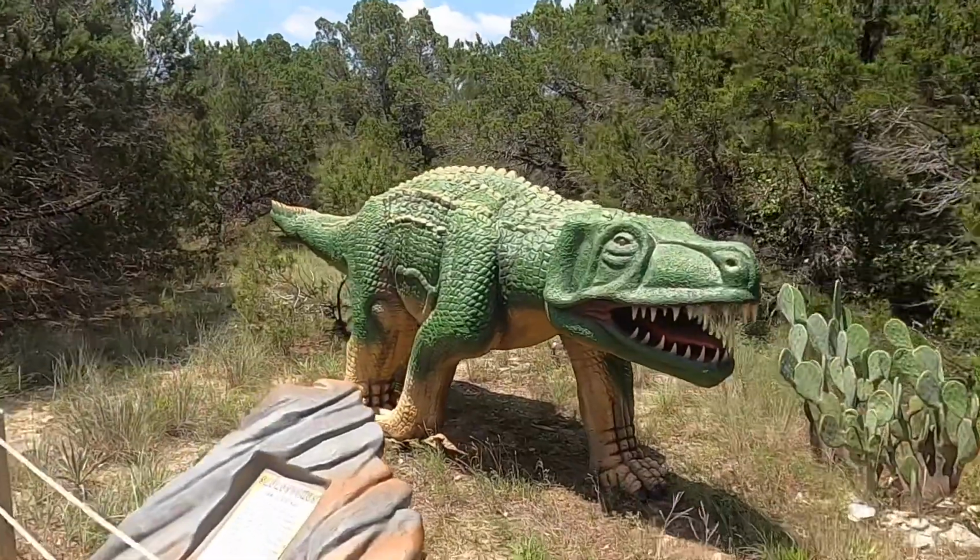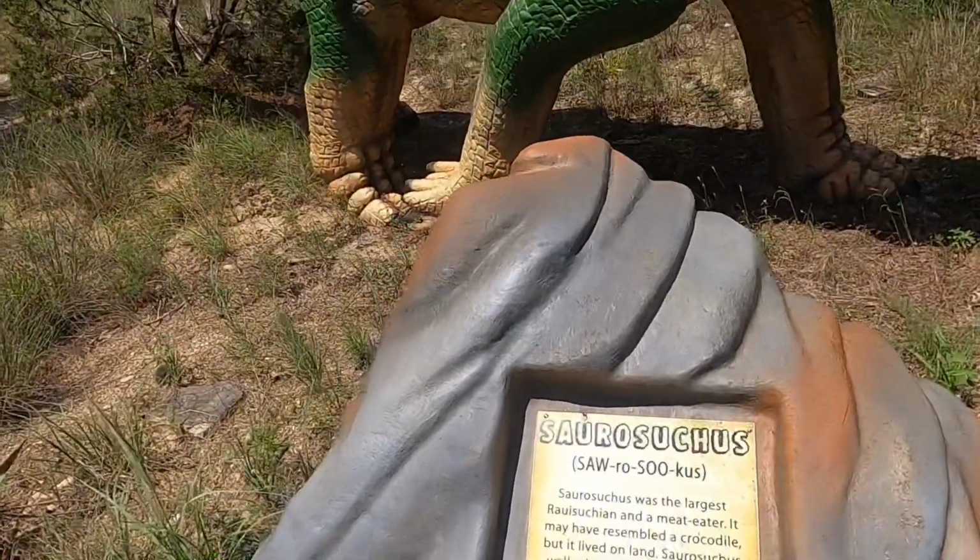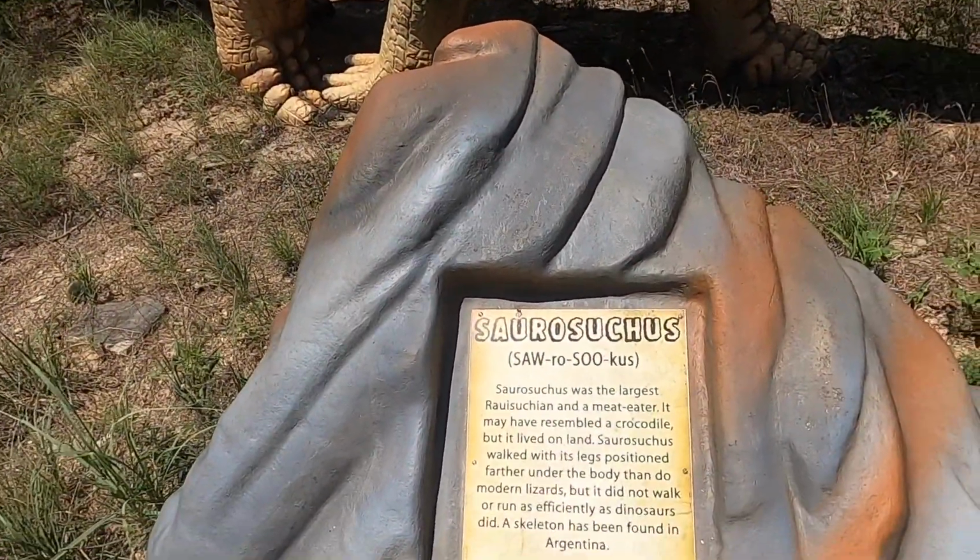Oh, next up is this guy right here. And again, we have a strange name. This one's not quite as bad. Saurosuchus?